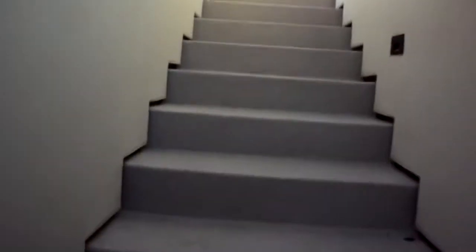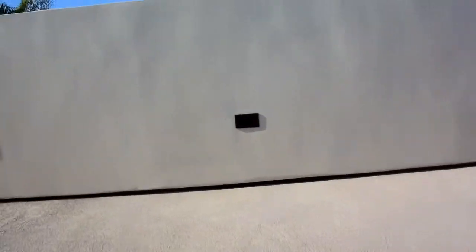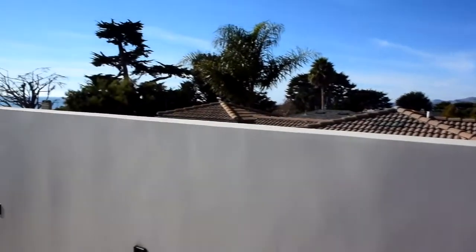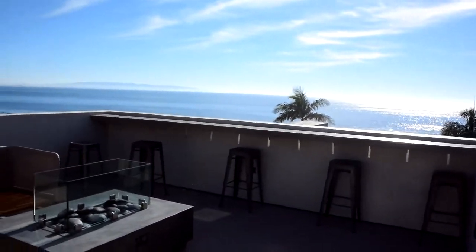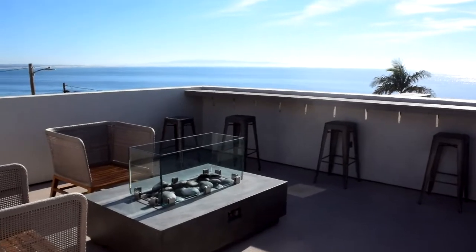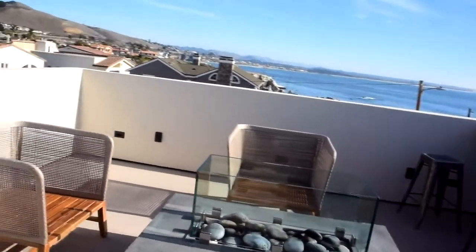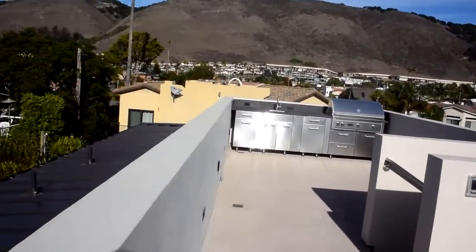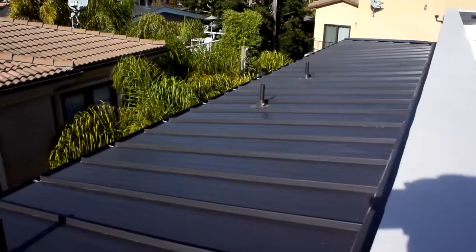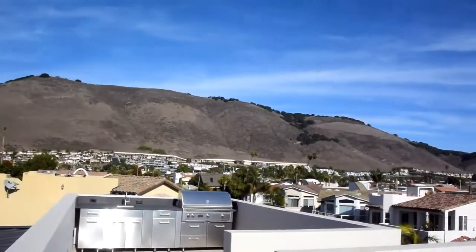Taking you to the upper deck. I go fast because this is just boring stairs. Also, another barbecue setup up here. The roof, mountains in the background.